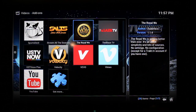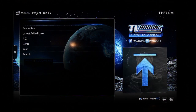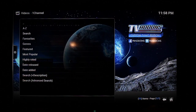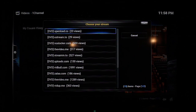I have maybe 10 or 15 programs on here, or channels, and there are literally, like I said, thousands of them from all over the world. So it's really, really cool. Project TV, free TV, that's another good one. You can look up movies. For instance, let's come down here and do a quick search on a movie. Oh, that's right. I don't think it's on this one. Yeah, it is. There it is. My Cousin Vinny! So you can actually pull these up.